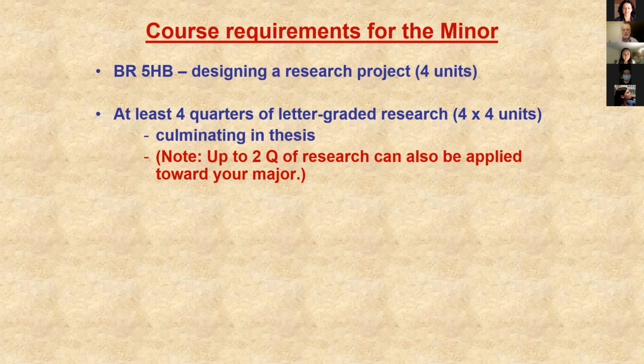So if you were, say, in one of those majors that allowed you to apply 2 quarters of research to your major, you would still have to do 4 quarters of research, but 2 of them are already counting towards your major.